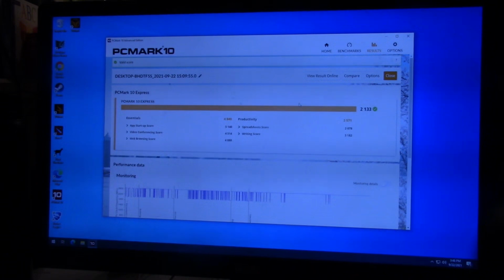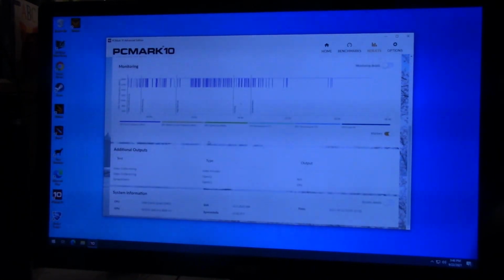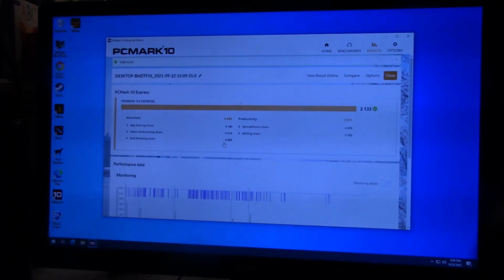Alright, so all in, this took about 37 minutes, somewhere around that. And we got a total score of 2133, Essentials 4840, and Productivity 2571. And it has a whole bunch of other applications. I'll put them in the notes. So I'll go ahead and put that in the notes.